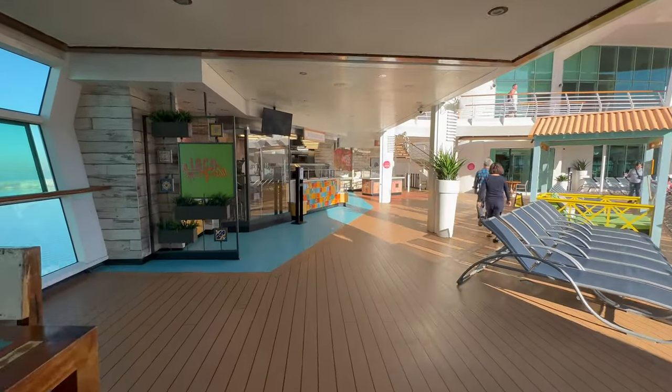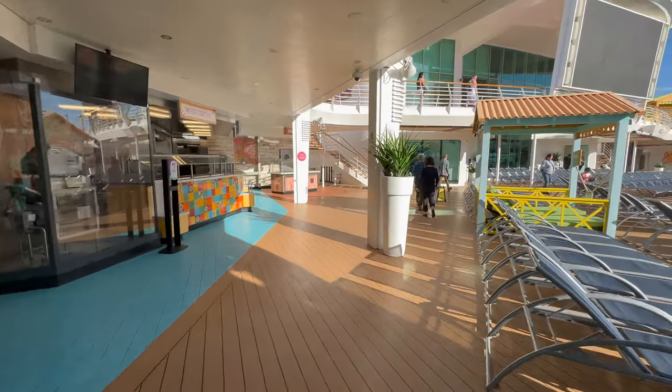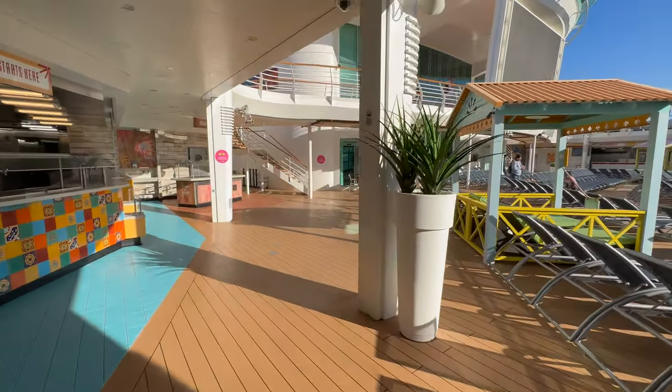On each side of the pool deck, you have El Loco Fresh on one side, and on the other side, you have Johnny Rockets.